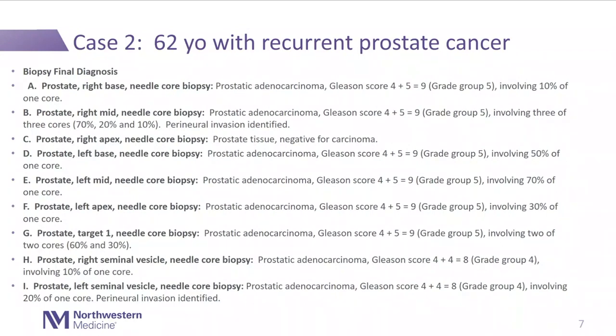Biopsy of his prostate showed high-grade prostate cancer in virtually every core, including both seminal vesicles and including cores that were nearer to the urethra.